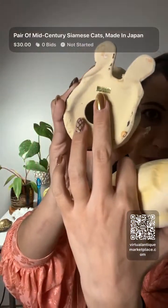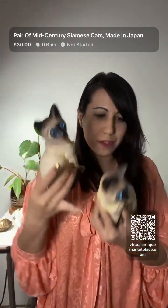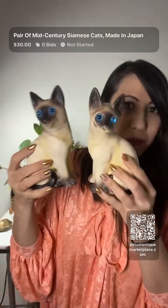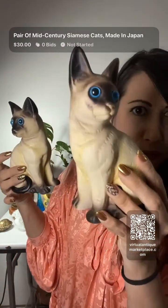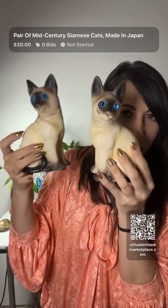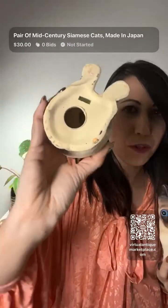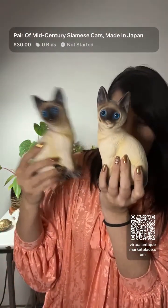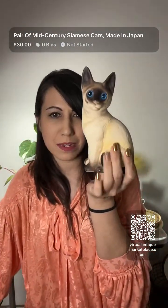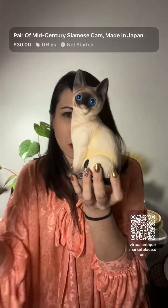They have a sticker on the bottom that says made in Taiwan, but I have a pair of ceramic, if I hold them the right way, Siamese cats. They've got really, really bubbly, sparkling blue eyes, and this is going to be for the pair. If you are a mid-century decor collector, cats are iconic, specifically pairs of Siamese cats. These are going to be a 15-second run at $30.